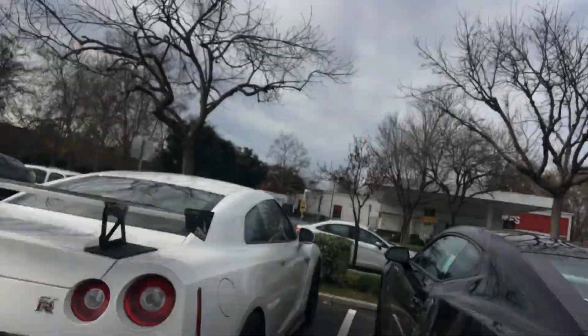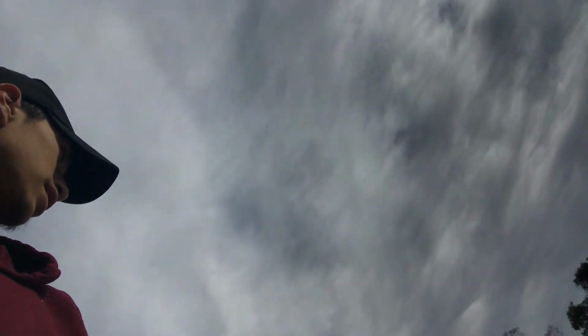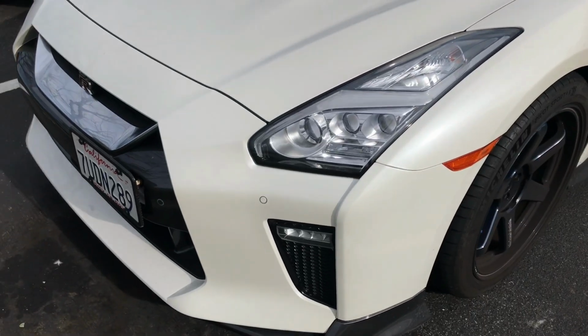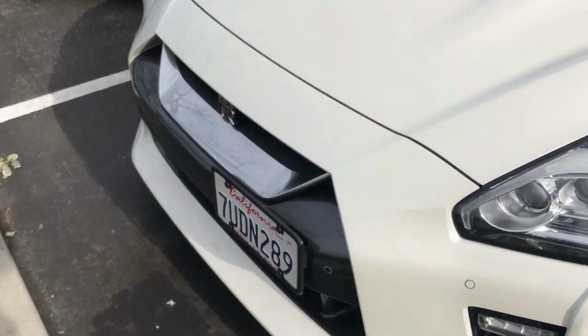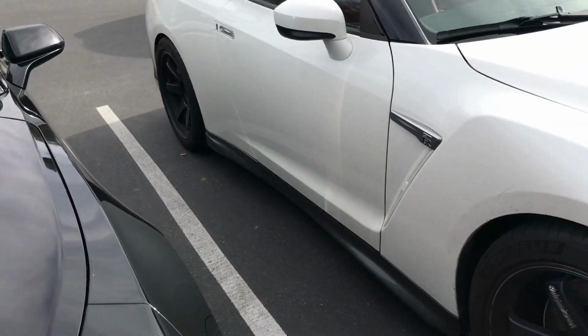Alright, you guys, so I don't know if you guys can see me, but we finally made it to Fry's, and I kid you not, as I'm pulling into the parking lot, I see a GTR. I'm not too familiar with GTRs and stuff, but I know for a fact this is one of the brand new ones, like the 2017. It's pretty badass. Let me give you guys a good glimpse of it. Oh, I think the owners just came because it's a really nice car. It's a beautiful car right here.